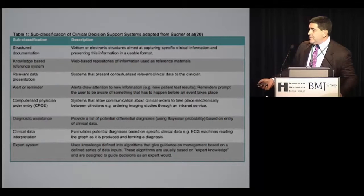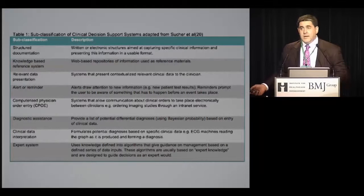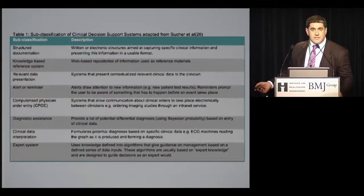We used algorithms that give guidance on management based on defined sets of data inputs. And the algorithms are based on expert knowledge. So there were 30 of us over a 9-month period trawling the literature and designing evidence-based algorithms. There are other examples that we all use. So, for example, data interpretation. ECG machines will read and interpret data.